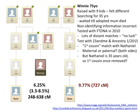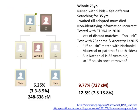And then it suddenly struck me. We weren't looking at first cousins. She hadn't found the son of her first cousin. She'd found the son of a half-sibling, which would share exactly the same amount of DNA as you'd expect with first cousins. So I couldn't believe this when this happened. I said, how can this be so instantaneous?